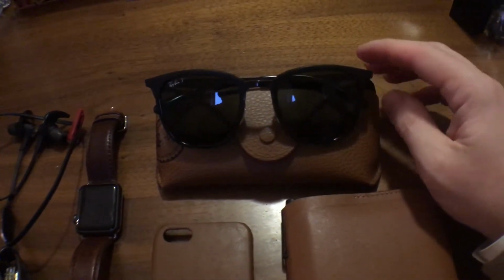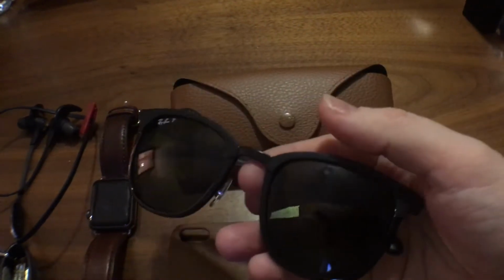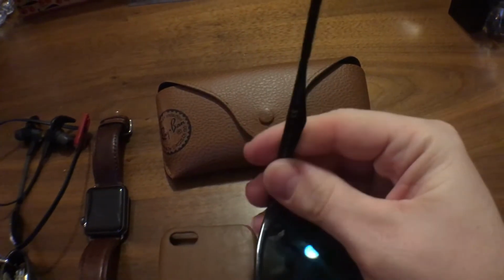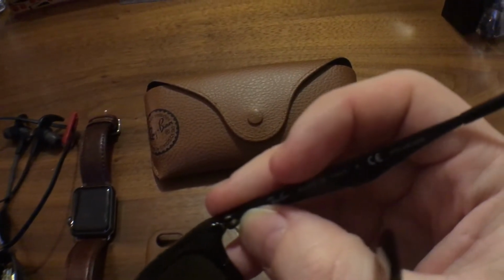These are Ray-Bans. I have them in a brown case. I have two cases. These actually are a black color. I had this sort of tortoiseshell color. I then got this one because these are polarized, so in the end I decided to go with the polarized. And these are the Ray-Ban.